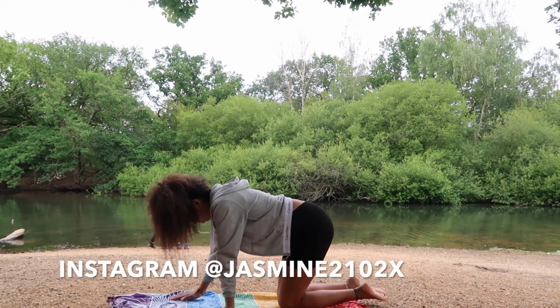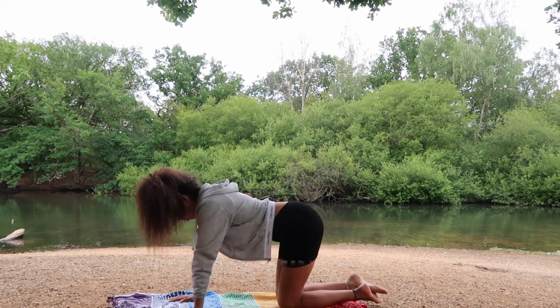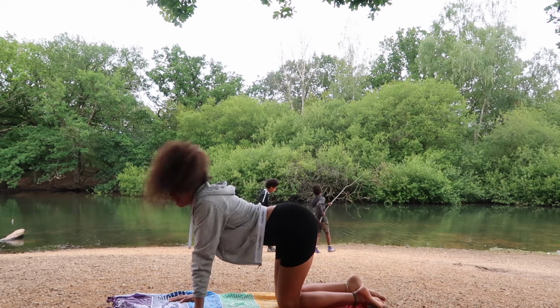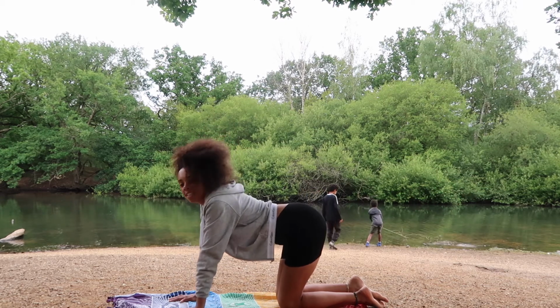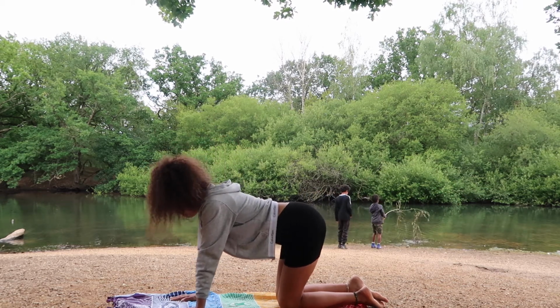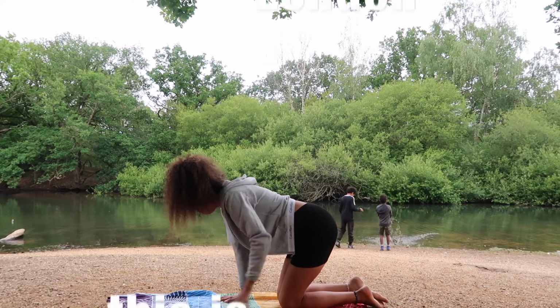With my two beautiful minions, I really wanted to film here, but it was too hard for my knees and I didn't have my proper yoga mat. So we're going to be filming just round the corner from here on some soft grass.